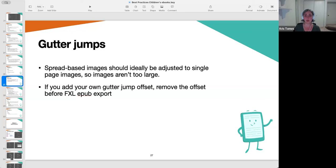Gutter jumps. For any spread-based images, such as a picture book, ideally, these would be adjusted to single-page images, so the images aren't too large. And also, if you add your own gutter jump offset, which is maybe not as popular as it used to be because digital printers are much better about this now, you have to remove that offset before exporting your fixed layout EPUB, because otherwise you'll see the offset and it'll look really weird.